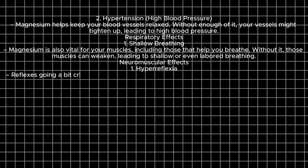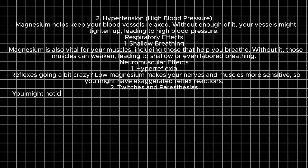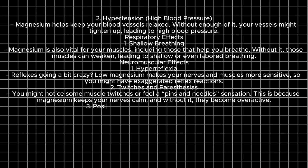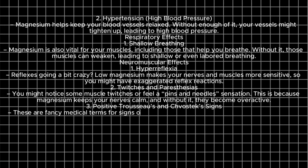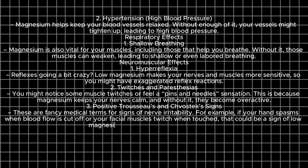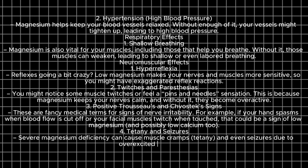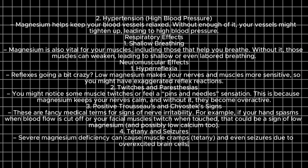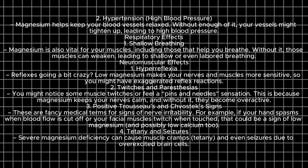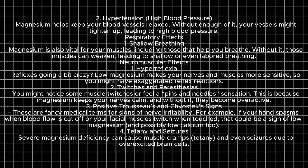Respiratory effects: shallow breathing. Magnesium is also vital for your muscles, including those that help you breathe. Without it, those muscles can weaken, leading to shallow or even labored breathing. In neuromuscular effects: hyperreflexia, twitches and paresthesias, positive Trousseau and Chvostek signs, and tetany and seizures. Hyperreflexia, reflexes going a bit crazy. Low magnesium makes your nerves and muscles more sensitive, so you might have exaggerated reflex reactions.